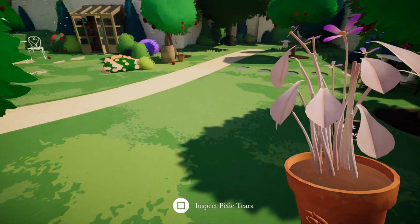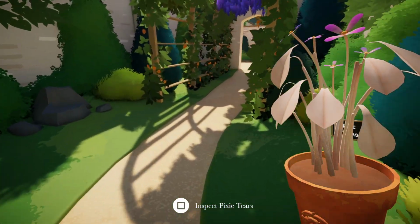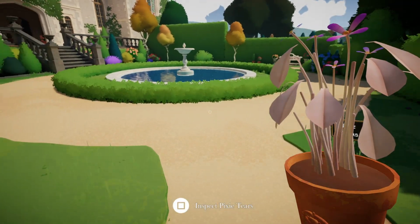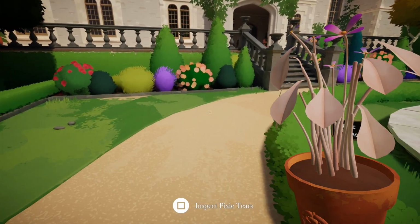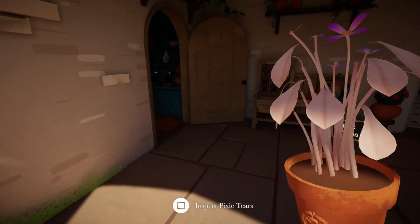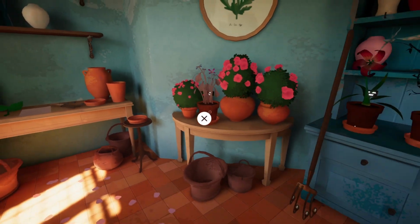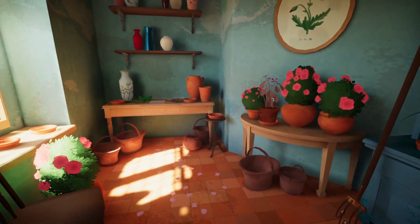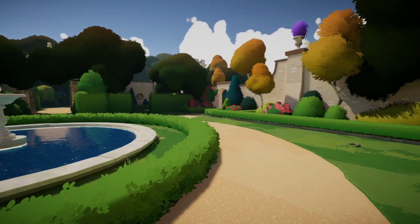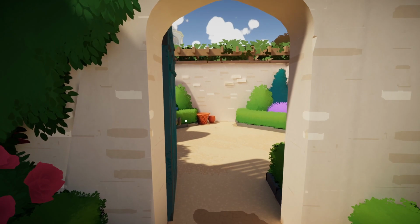One of the achievements is to fill each of the saucers in the flower room with a plant. So I'm aiming to put one of each of my amazing flowers into these spots. I love seeing each of the spots fill up. Now we can head back to the orchard to continue searching for clues.